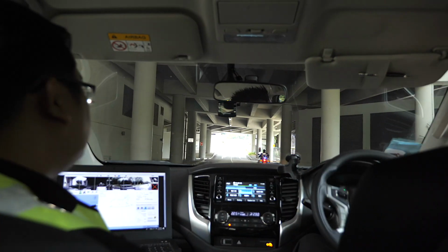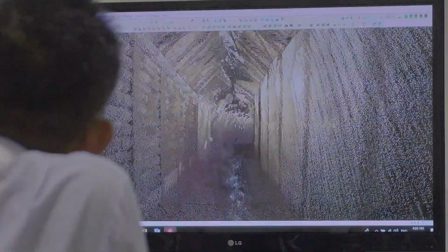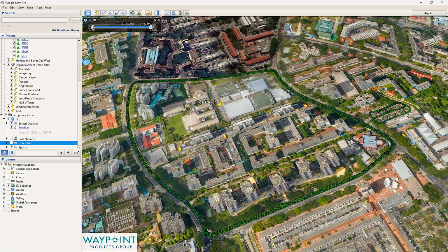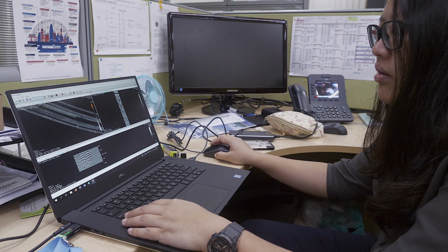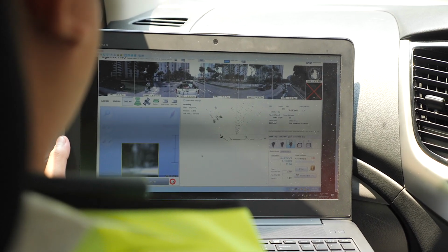To use that land more efficiently, Singapore is increasingly looking towards the underground. And to do so, and to plan for the use of underground space, accurate and reliable information of what already exists in the underground right now is extremely important. And this is where the Digital Underground project comes in.